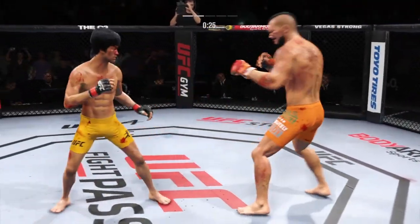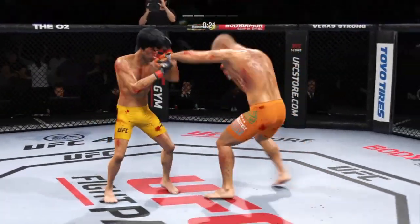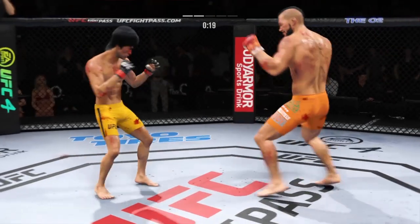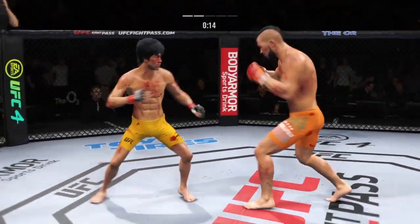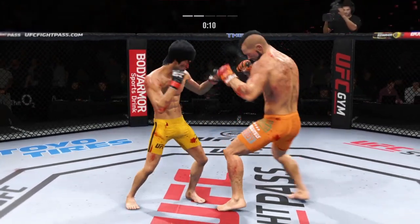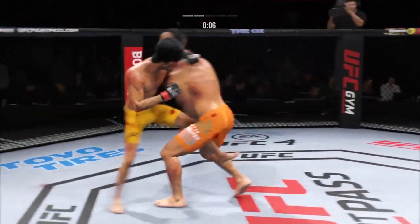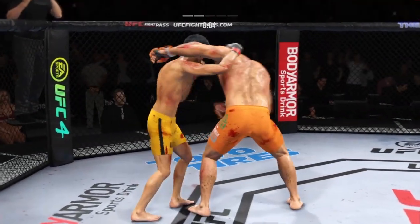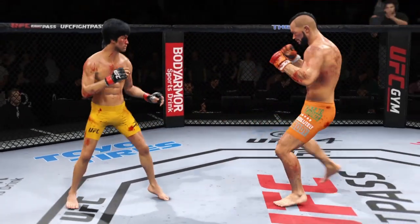Nice punch land. Nice defense there. Huge block. 15 seconds. Now he counters with a right hook to the head. Well, he's looking for that left hand, just out of range, though, with it. And there comes the separation now. All right, round three coming up next.